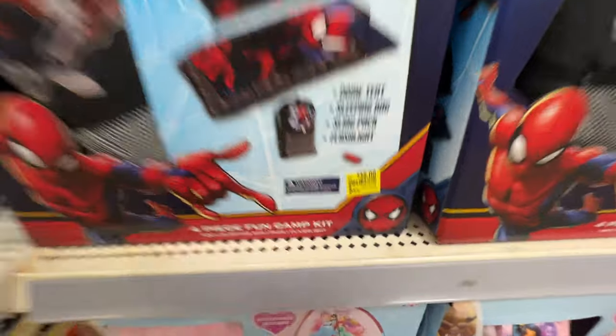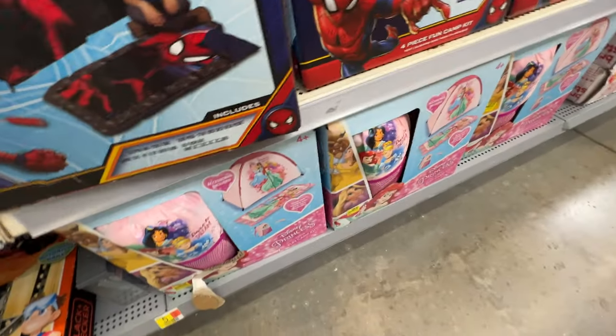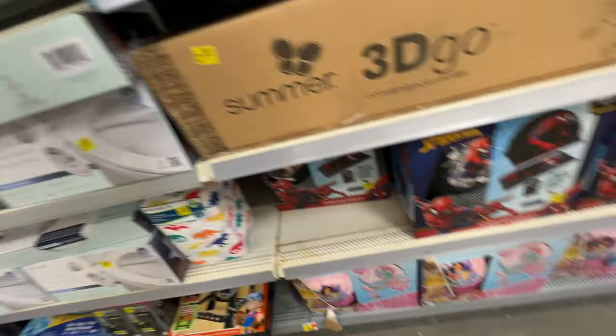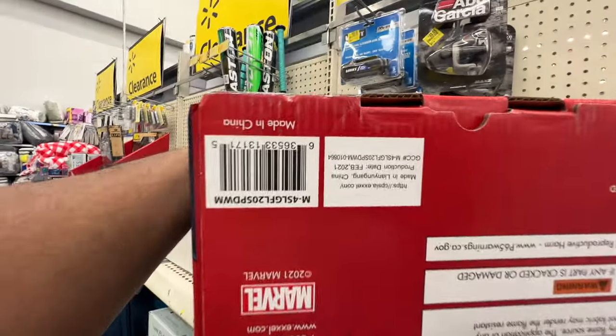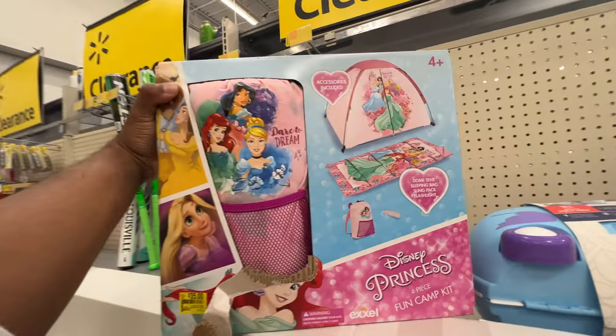So I really like these Spider-Man ones. This is like a tent and a sleeping bag set. And they were pretty cheap. They probably could go a little bit lower, so I wouldn't pick them up right now, but it is a little bit of a discount for those. Then they also have the Disney princess one.